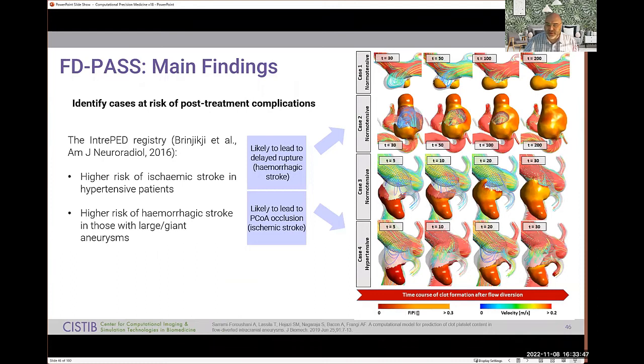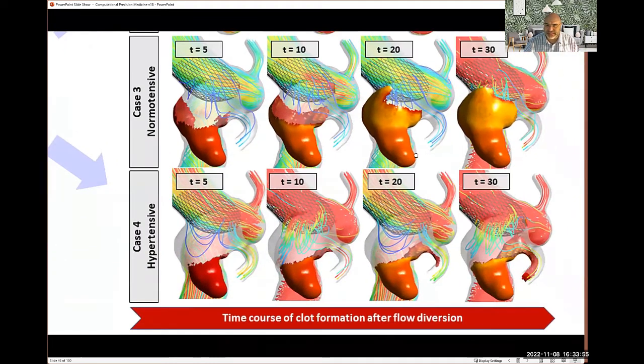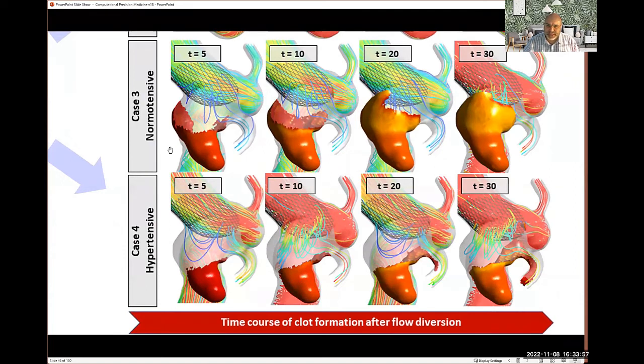The other thing that is quite interesting is that we could not only replicate what those studies do, but also provide additional insights. So this aneurysm you see here, if you look at this first row and the lower row, is the same anatomy, the same geometry, the same subject, but in case 3 it is normotensive conditions. So we controlled with the boundary conditions that the blood pressure was normal, with a normal physiological rate. Well, this one is hypertensive. So this mimics the patient being hypertensive, but otherwise identical.